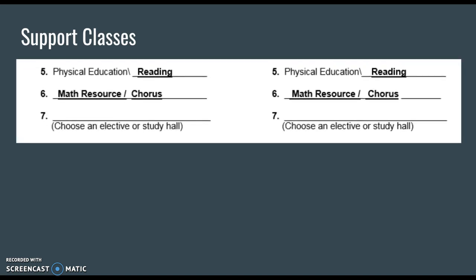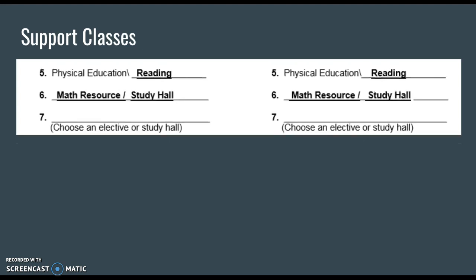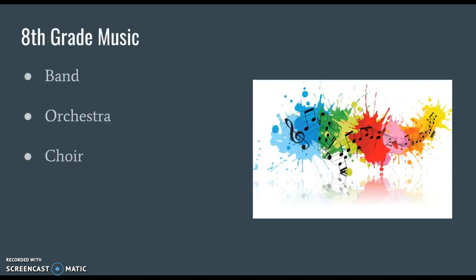A student has the option of adding a music class alternating that second support class, or a study hall if they are not interested in being in a music class. As 8th graders, students have the same opportunities for music as they did in 7th grade. Our 3 opportunities are band, orchestra, and choir.